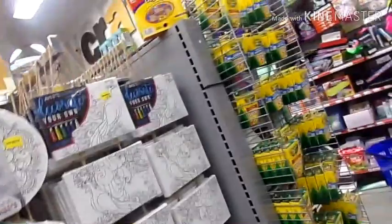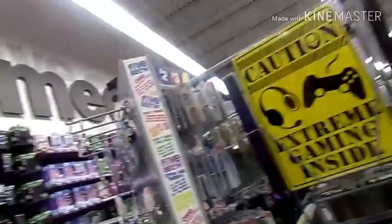It's the clearance section. But y'all, I'm about to be headed up out of here, because I'm ready to go eat. I'm about to go get something to eat.